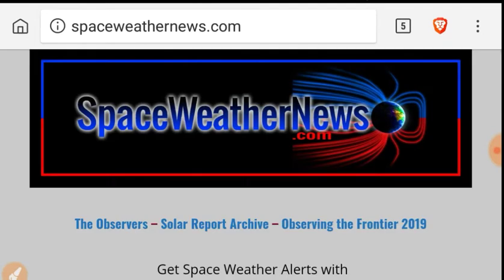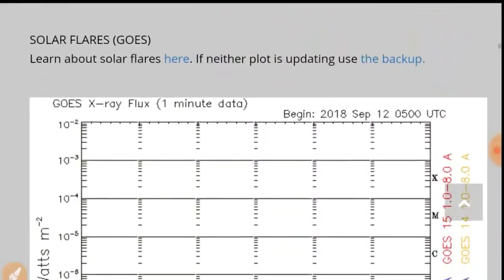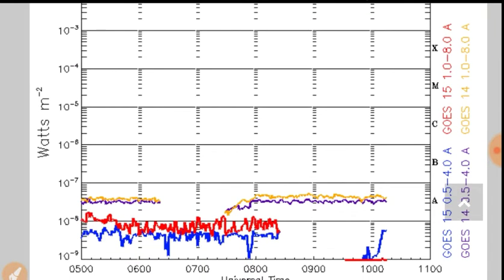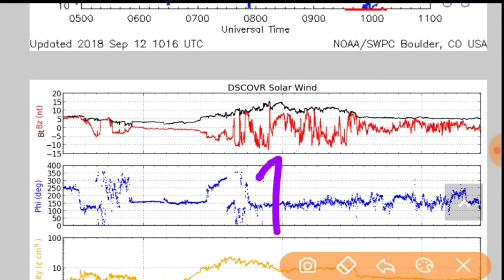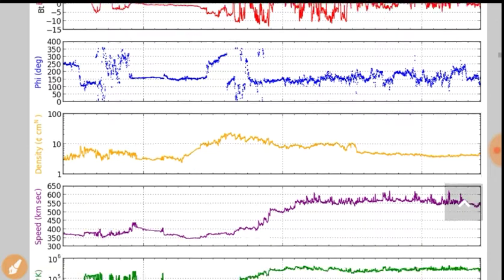Well, let's go to spaceweathernews.com. Right. So, the X-ray flux is coming up off the floor. It was about as low as it could possibly get. I mean, the scale is actually too big for the low levels of energy in the X-ray flux. The BTBZ had a large divergence, but now it is experiencing a convergence. Meanwhile, the phi angle has moved a little bit.